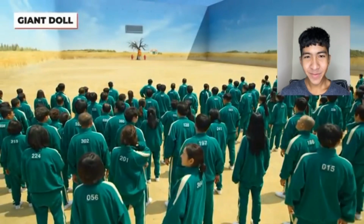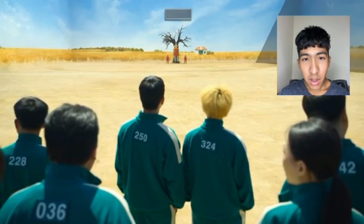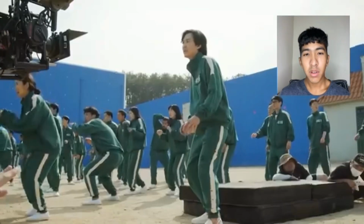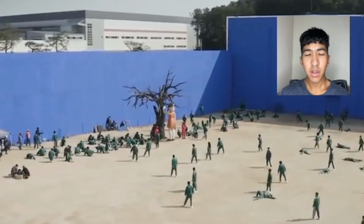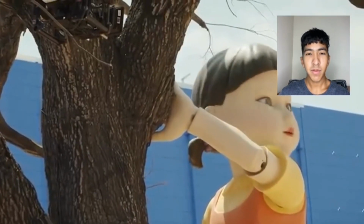We can't discuss the incredible sets without mentioning one very impactful prop. That's what we call a creepy giant doll that had the power to take any player out that it saw moving. The red light, green light doll is a major part of the scene for the initial game and shockingly wasn't created just for the show.